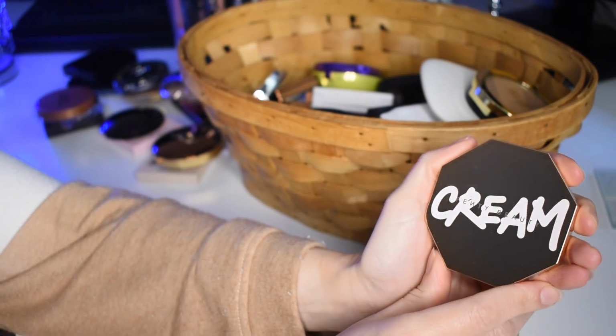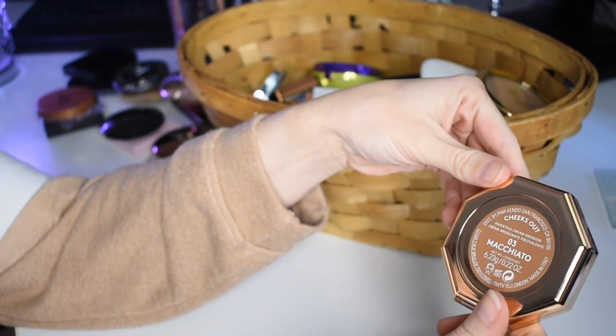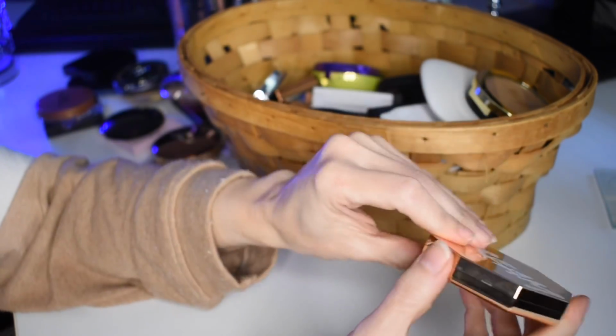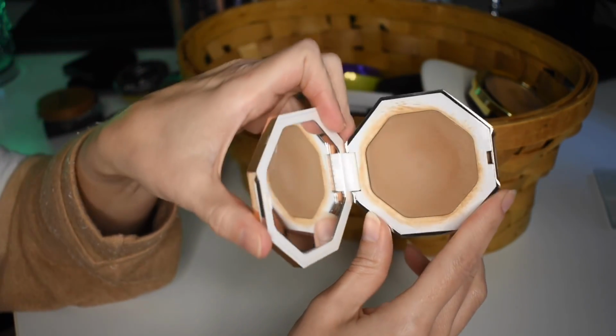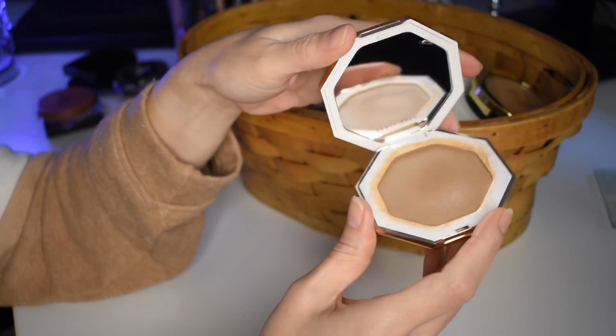Next we have another cream bronzer, this time from the brand Fenty. This is the Cheeks Out Cream Bronzer in the shade 03 Macchiato. I love this cream bronzer. This is probably my favorite one. You can see this divot that is happening in the middle of my pan. I've definitely made quite a dent in this one.